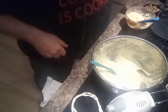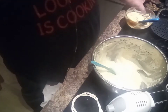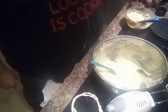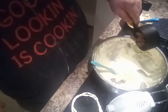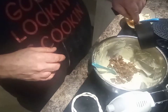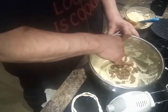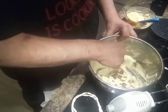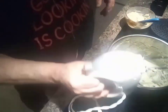So I got that, the batter with the peanut butter in it. Now into this remaining batter, I have roughly a cup of chopped peanut butter cups. They're mini, so I had to cut them up. I'm going to fold those in. Now, get this mixer out of the way.